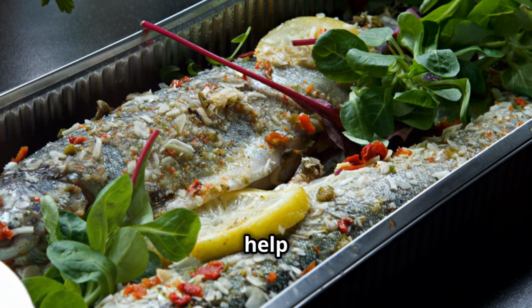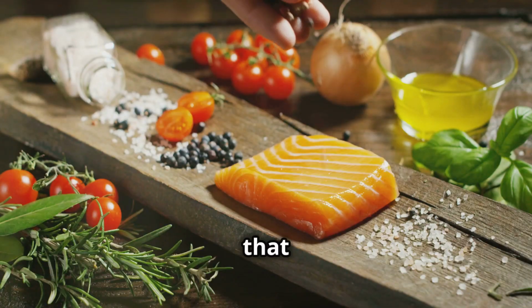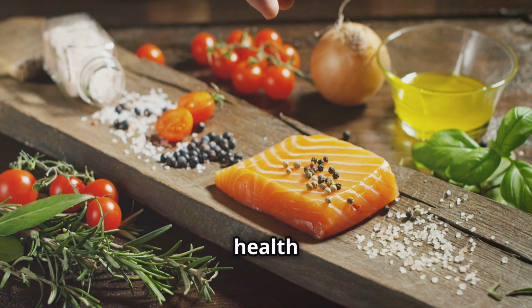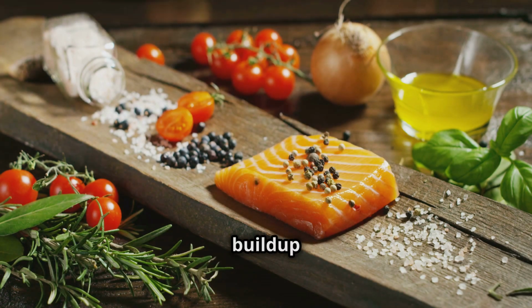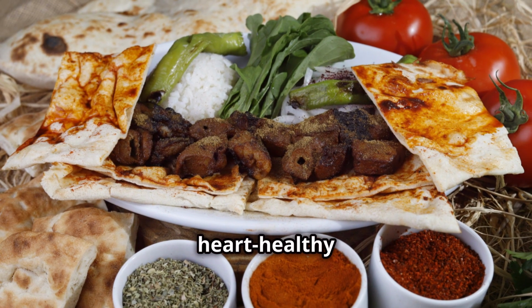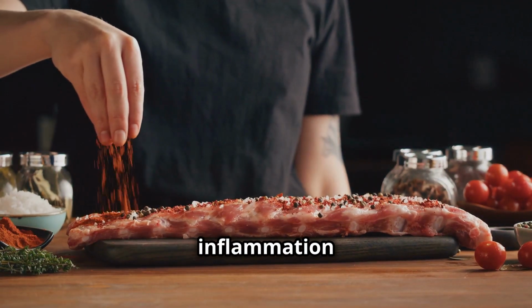Sumac might help your heart. Studies suggest that the antioxidants in sumac can improve heart health by reducing cholesterol levels and preventing the buildup of plaque in the arteries. This can lower the risk of heart disease and stroke, making sumac a heart-healthy addition to your meals. It might help with inflammation too.